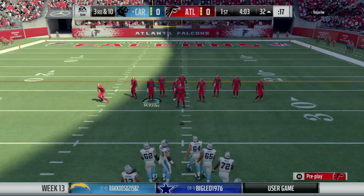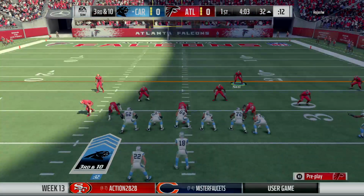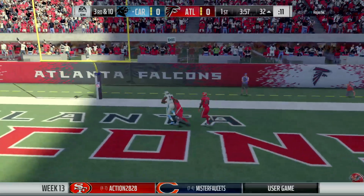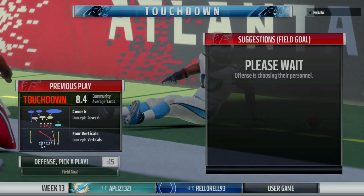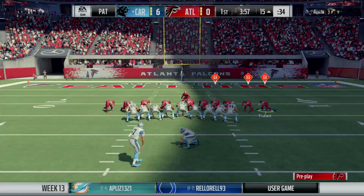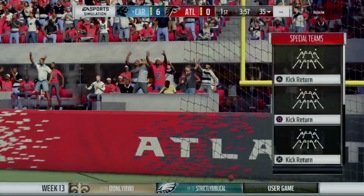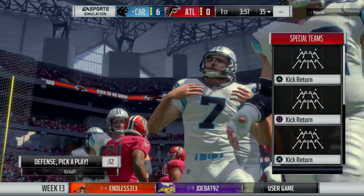The 7th play now of this opening drive. This is third and long, though. Back to throw here. He's going to go deep for Funchess. And that's going to be caught by Funchess for a Carolina touchdown. Devin Funchess, his 6th touchdown of the season. And the Panthers are going to take a first-quarter lead. And his kick is no good. An inauspicious start here kicking-wise as this one stays a 6-0 game.